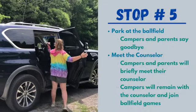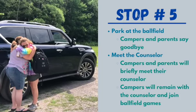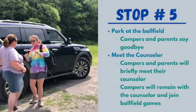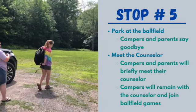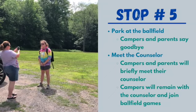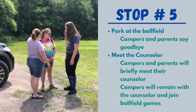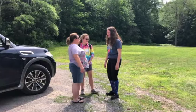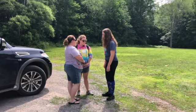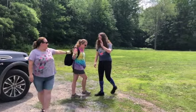At stop number 5, parents will park at the ball field to drop off their camper. Parents and campers can both exit the car at this point to say a brief goodbye. Feel free to give them a good hug and take a picture. Counselors will be waiting on the ball field to greet their campers. At this point, parents will have the opportunity to meet the counselor. If there's anything you need to share with them, you can do so at this time. After a few minutes, you will say your final goodbye. Kids will stay with the counselor and join in some games.